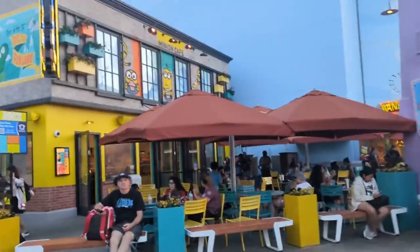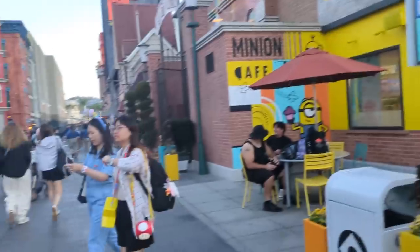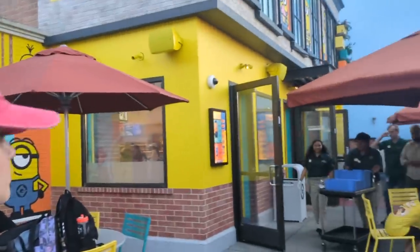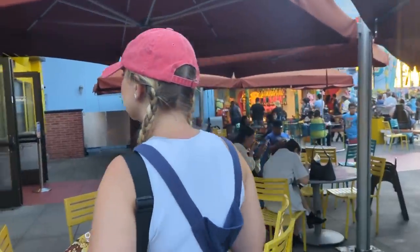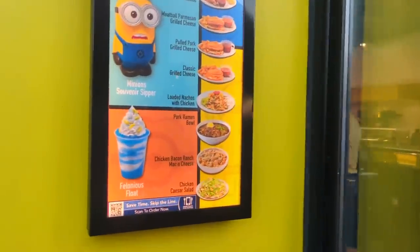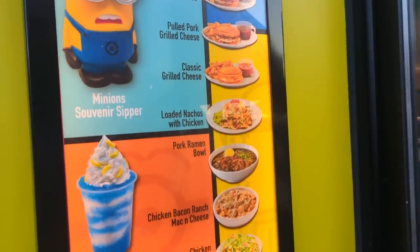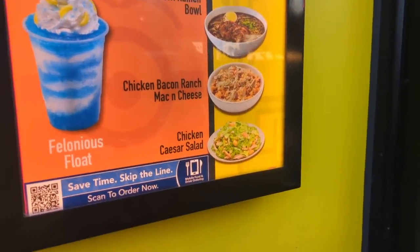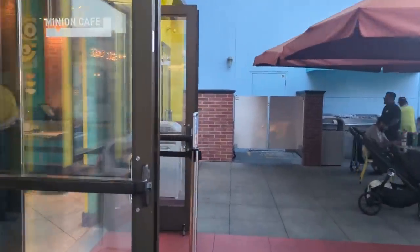Dinner. Called dinner. All right, we made it to dinner, and it is probably a familiar name. It's Minion Cafe. Recently-ish rethemed. This is a super cute restaurant, and it might sound familiar because we do have a Minion Cafe in Orlando. I've done a full review of everything there is to eat there on the channel, but this is a totally different menu. The food isn't as themed, but it looks really pretty good. There's a pulled pork grilled cheese. There's chicken bacon ranch mac and cheese. So I don't know. We're going to see if we can get some tasty dinner here.